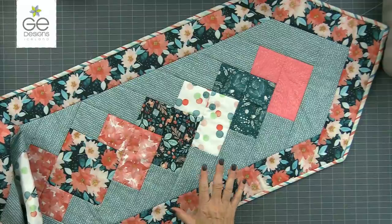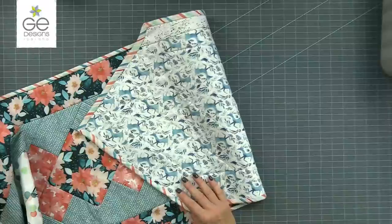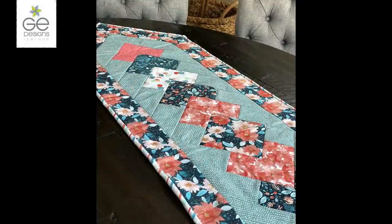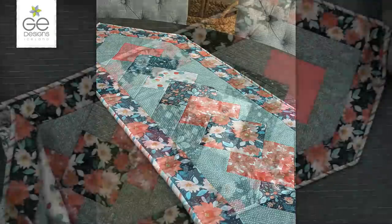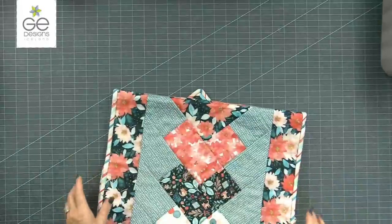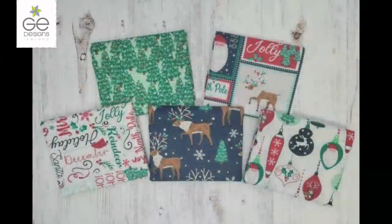So this one is quick, also Quilt As You Go, so it really goes well, and you can have some fun stuff for the back. Just beautiful. And so again, I don't think this one is too Christmassy. It's just kind of wintry, so it can last you through a long time throughout the season.